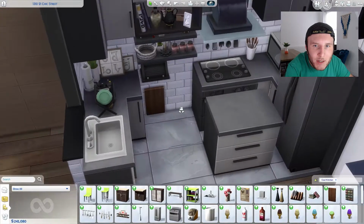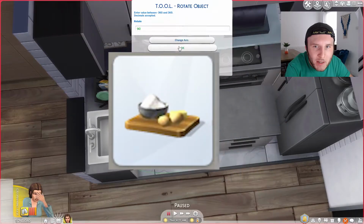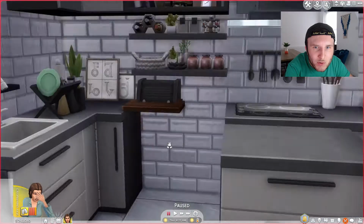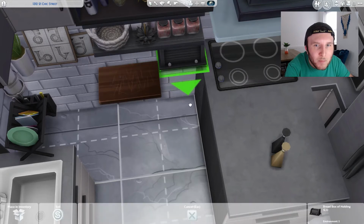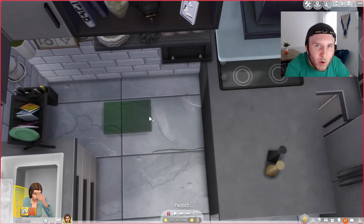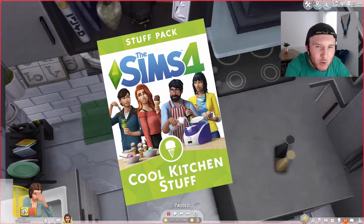Now I'm adding a chopping board. I know you can get the chopping boards in debug mode, but they're always one solid colour, whereas I like this one. I can't remember what pack this is from. One with a little ice cream emoji on it. Cool Kitchen? I think it's Cool Kitchen.